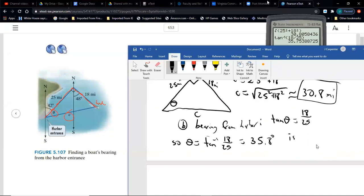But is this a bearing? No, that was supposed to be a question mark. It's not a bearing. That is absolutely not a bearing. That's a traditional angle because that's measured from a horizontal positioning. So what we actually have to find is the bearing.